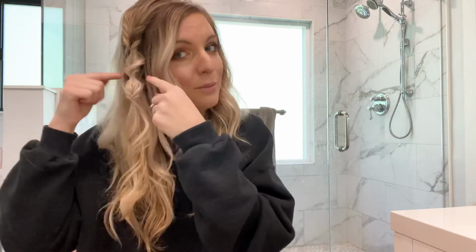You also could pull in more hair from down here when you do the second two, but I didn't want to. I just kind of wanted to keep it loose. I'll try on my dresses. I still need to figure out what I'm wearing. I'll show you guys and I'll see how it looks with my dresses. But I think that's super fun. So that is my hair look for today.